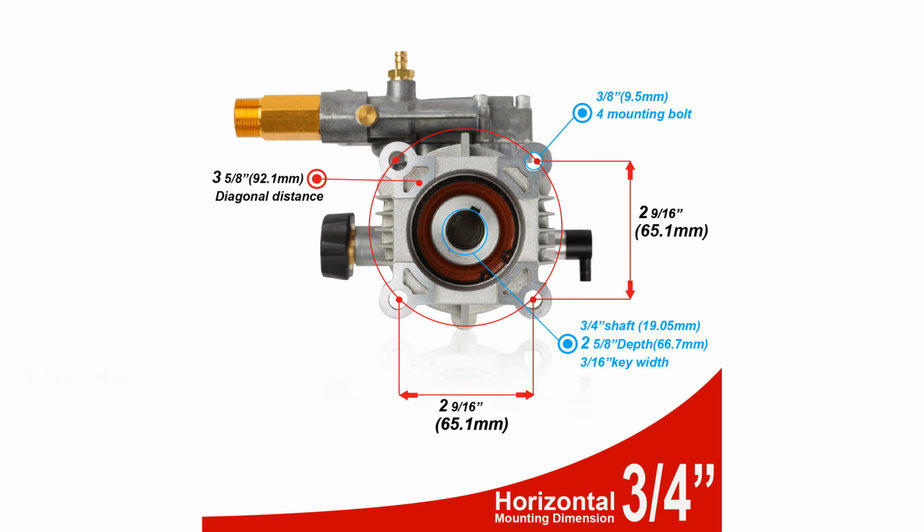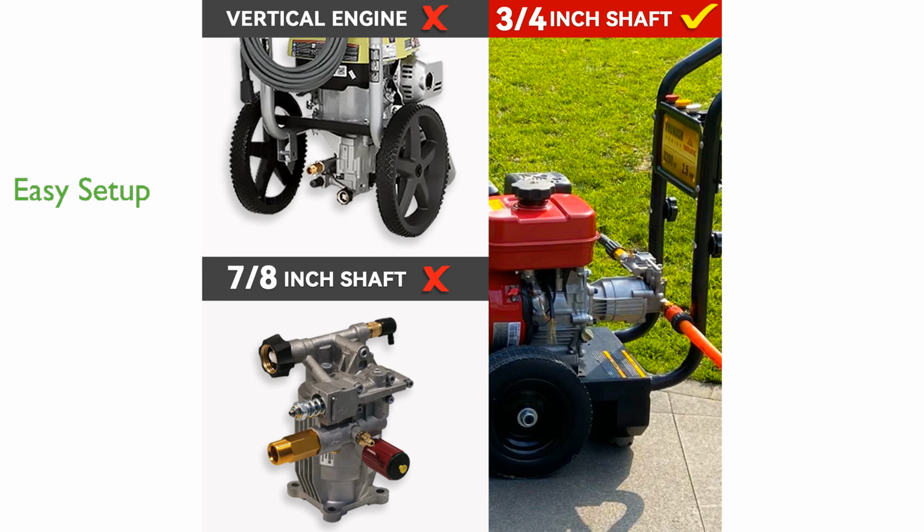performance and safety. YAMATIC's Easy Start system and pre-filled gasoline design ensure a hassle-free setup, making it user-friendly for both beginners and experienced users. With additional features such as a thermal relief valve to prevent overheating and a robust construction, this pump is built to handle demanding cleaning tasks efficiently.